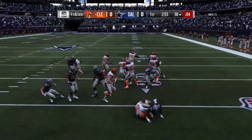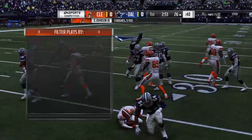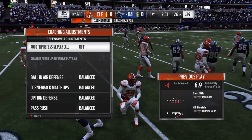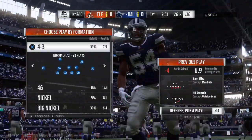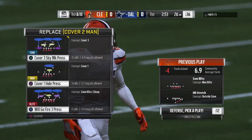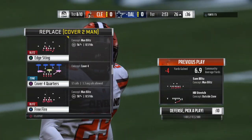Here we go with Johnson. And they are going to stop him on 4th and 1 as he'll wind up going backwards. So certainly an interesting call there to go for it. And Dallas, they'll take over in terrific field position.